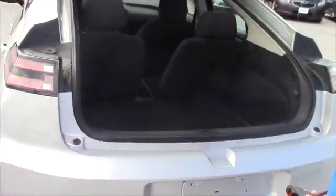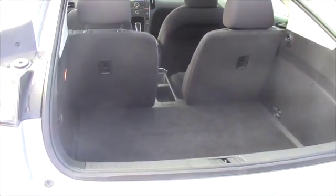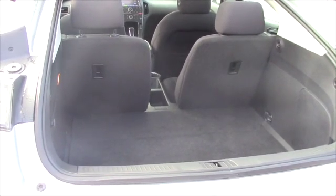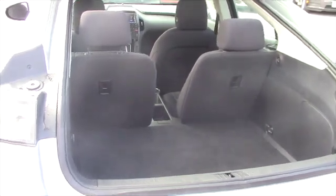These are a hatchback. As you can see, there's actually a ton of space in the rear. It is a 4-passenger vehicle. The rear seats do fold down nice and flat. The first Volt I ever sold, the customer actually was able to carry 2 kayaks inside the Volt instead of having to put them on the roof. So I thought that was a pretty impressive feature for a car this size.